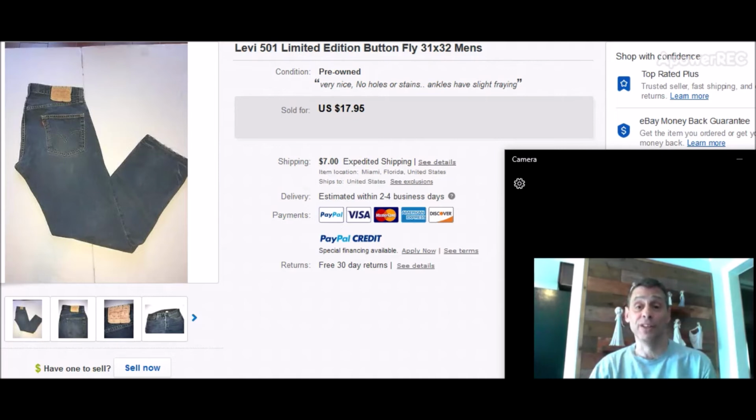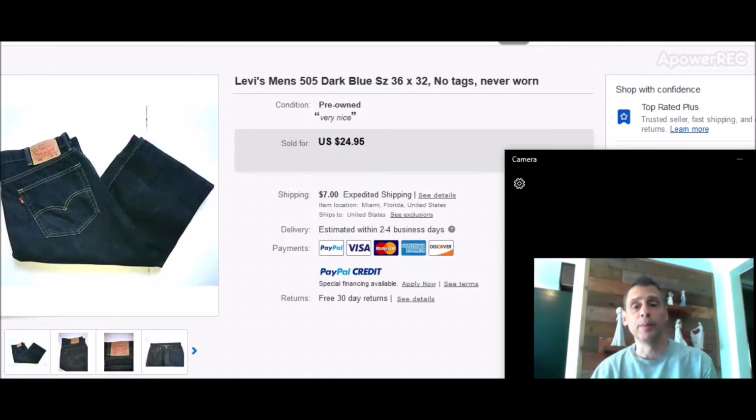Paid $1.50 for these. They're in great condition. Sold $17.95, $7 shipping. I just put that in a padded flat rate envelope, the best way to ship jeans, your cheapest option. So $1.50 and $17.95. And then these are even a better flip.